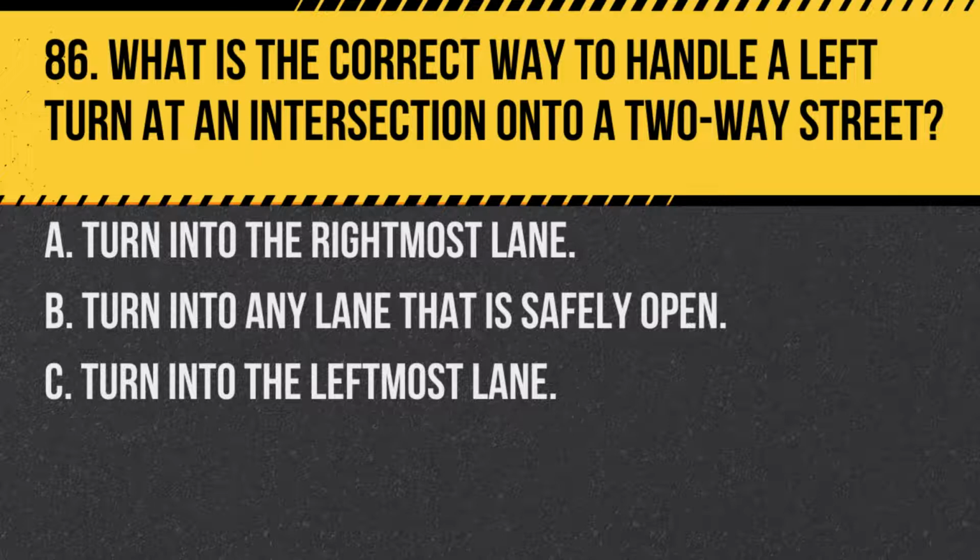Question 86. What is the correct way to handle a left turn at an intersection onto a two-way street? A. Turn into the rightmost lane. B. Turn into any lane that is safely open. C. Turn into the leftmost lane. Answer: C. Turn into the leftmost lane. When making a left turn onto a two-way street, turn into the lane nearest the center line.